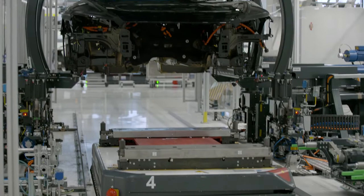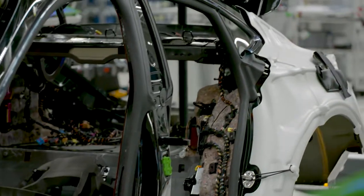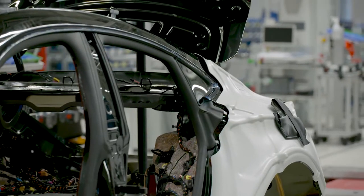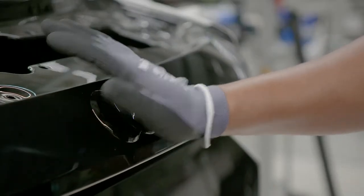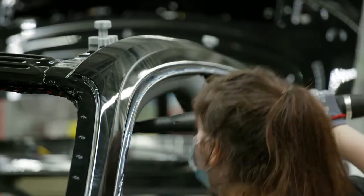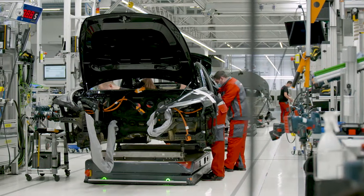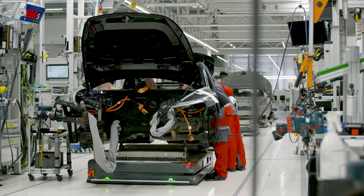There's no denying it was a challenge. Audi have succeeded in bringing 2 models into one assembly line. 2 models that couldn't be more different. Assembly of the nippy and agile fully electric Audi e-tron GT series has been integrated into the assembly line of the Audi R8 10-cylinder supercar.